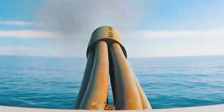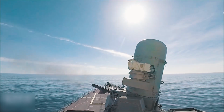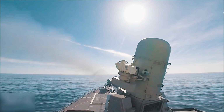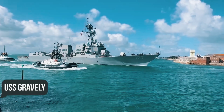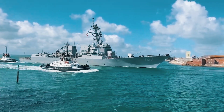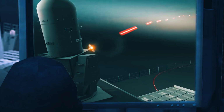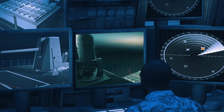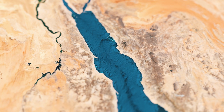The Phalanx CIWS is many things: a gatling-gun-based close-in weapon system, a defensive weapon, an offensive weapon, and most importantly, it's a lifesaver. One that the crew of the USS Gravely will not forget in a long, long time. This is a story of how the Phalanx CIWS stepped up when its operators needed it most in an almost catastrophic event that took place on the Red Sea.